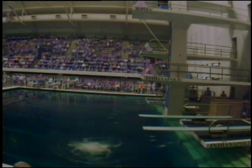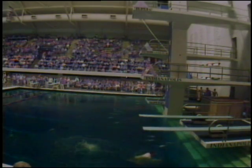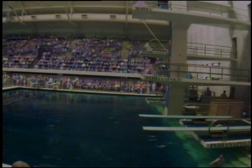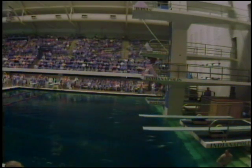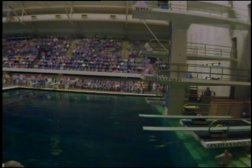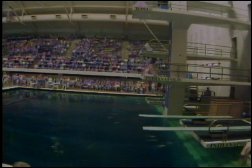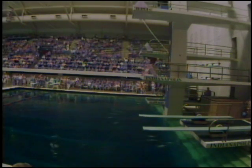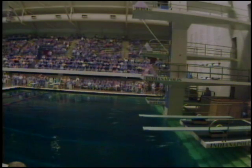Front 1.5 pike, seamless entry, a hair wash by with the feet, but a good midair position, a good presentation of the dive. This would be in the 7 range, 6.5, 7 range is my guess. 1.7 on the degree of difficulty. Right you are. The low 6.5, the high 8.5. The total for the round, 36.55.